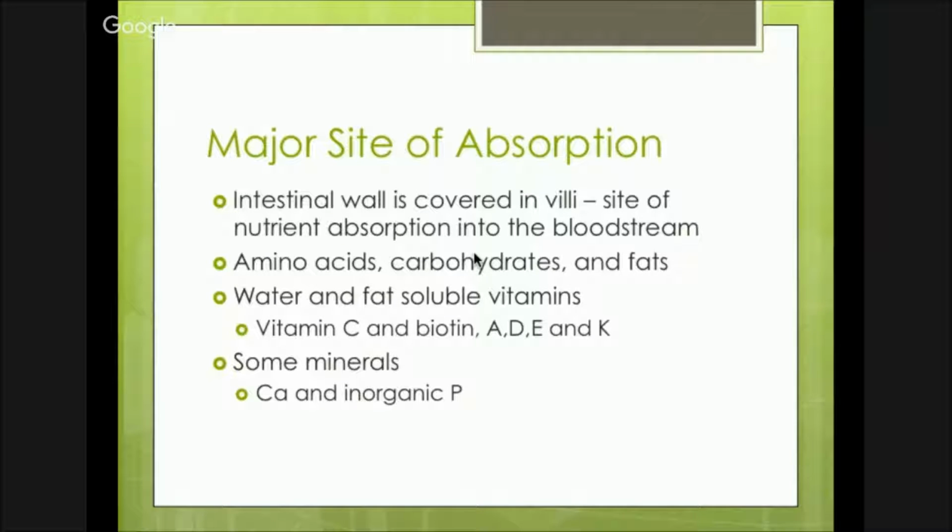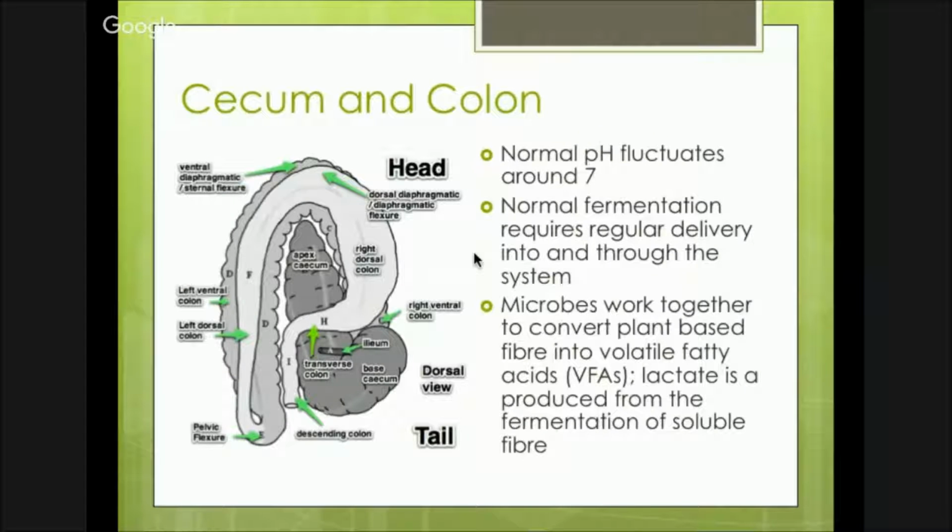So once we make it out of the acidic environment of our foregut, we're moving into the hindgut. This is where we're getting your cecum, your large and small colons. The cecum is a blind sac, so your entrance and exit point are at the same location. If we think about a lot of things trying to move in or out of the same point, that can be potentially problematic for the horse.